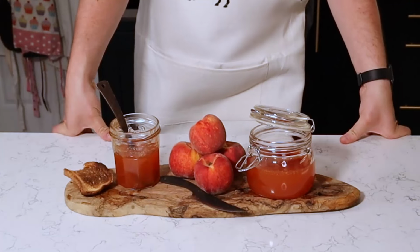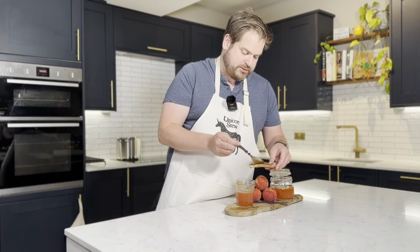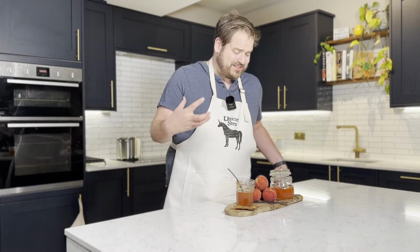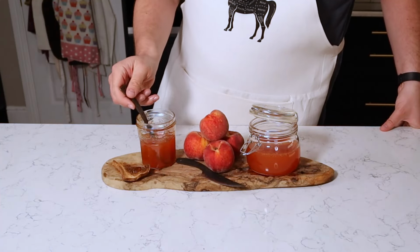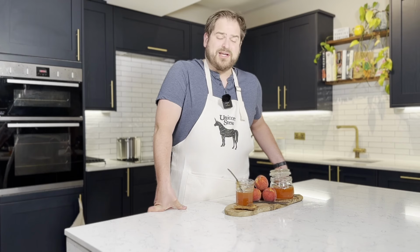Oh. It's so sweet, it's really tasty. Let's try some on toast. That's basically just peach syrup. That was heavenly. Peach marmalade, who knew? I'm not gonna lie, I think peach marmalade might give oranges a run for their money. I clearly needed to boil it a bit longer, do something to make it less of a liquid consistency. I don't know if I want to spread it on toast or make a cocktail out of it, but either way, I'm gonna eat the hell out of this.